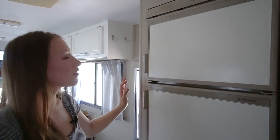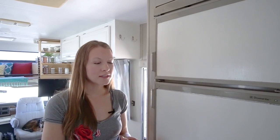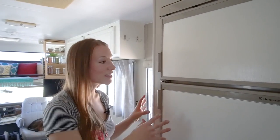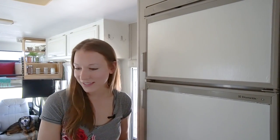And one other thing about all of these appliances is, with older RVs, there's good and there's bad things. Like every valve in this entire RV, as far as the engine goes, had to be replaced. But the appliances really seemed to hold up. Maybe they didn't nail down the planned obsolescence time frame just right, but they seem to make everything really good quality, and we love that. So that's a perk of older RVs for sure.